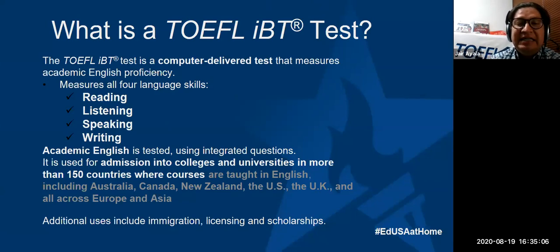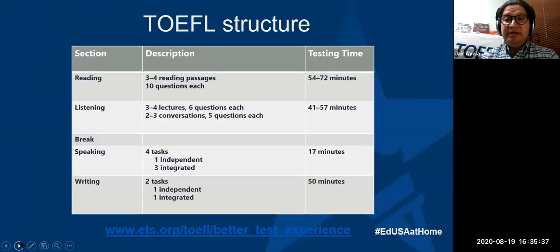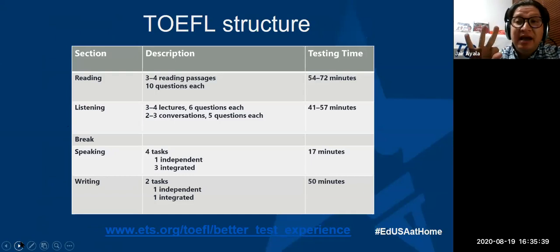This exam is valid in 11,000 universities around the world, not only in the United States, but also in New Zealand, the United Kingdom, all over Europe and Asia. Of course, needless to mention that it is also accepted in all universities in Central and South America as well. Okay, so it is also accepted in order for you to be able to have your visa and also for immigration processes. The exam that you may take is no longer than 3 hours. And in the 3 hours, including the 10-minute break, you are going to be tested on the 4 language skills.